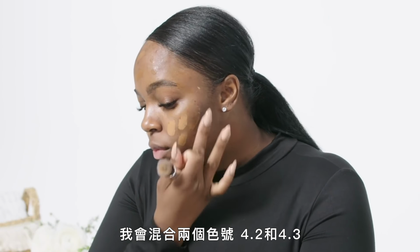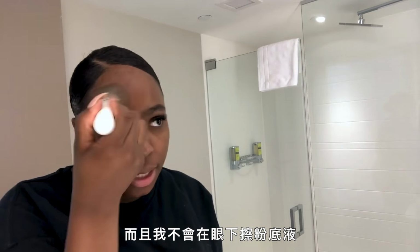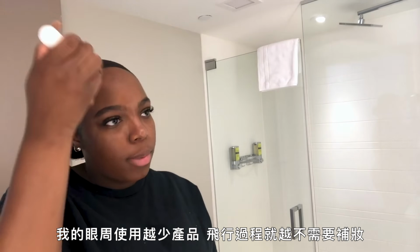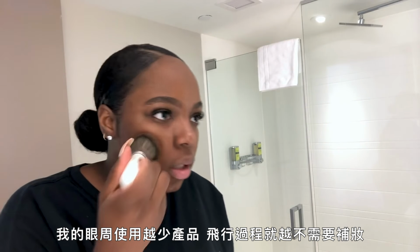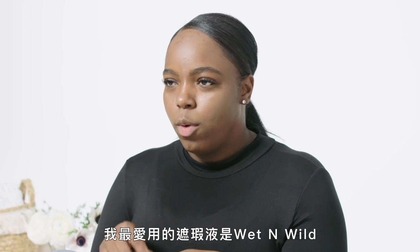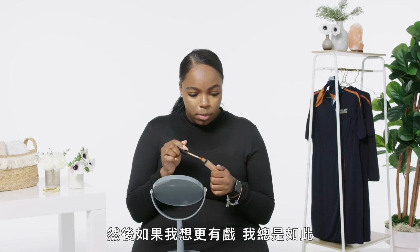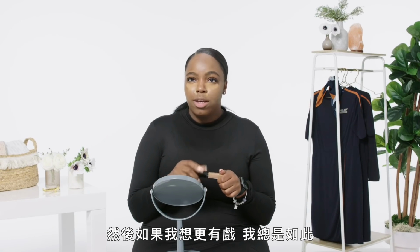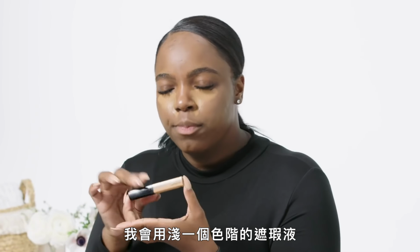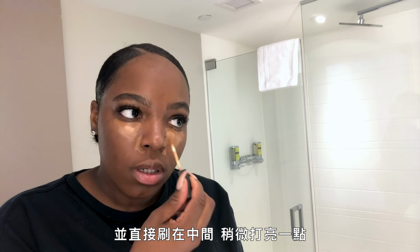So I mix 2 colors, 4.2 and 4.3. And I don't put foundation underneath my eyes. So less product around my eyes, the less I have to touch it up during the flight. And next we conceal. So my favorite concealer is by Wet n Wild. It's like maybe $4. I go on the side of my nose, and then if I'm being really dramatic, which I always am, I go 1 shade lighter and put that just in the middle, just to brighten it up a little bit. Like so.